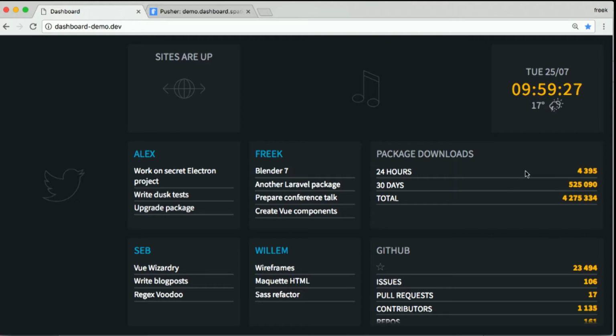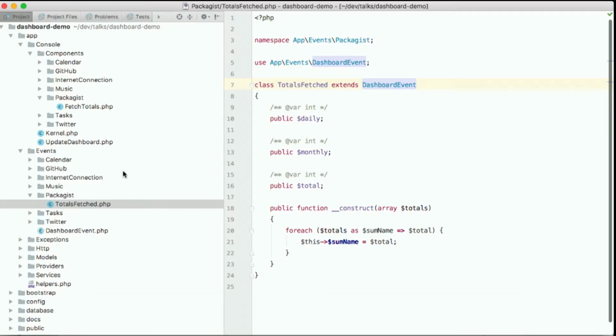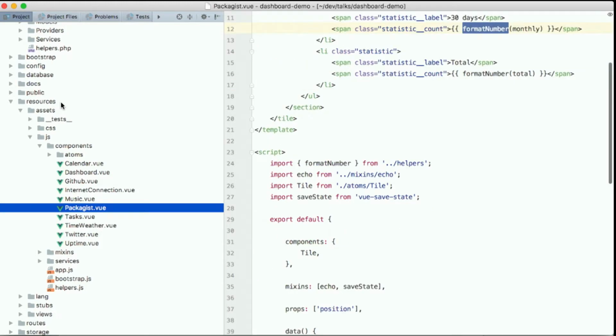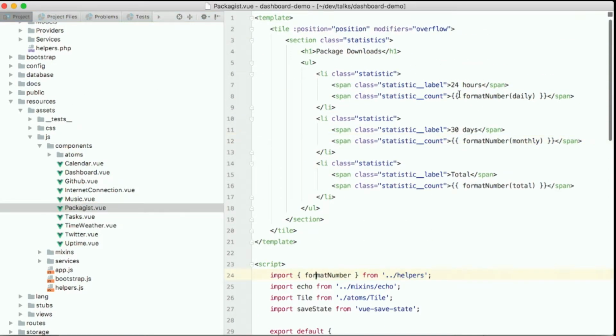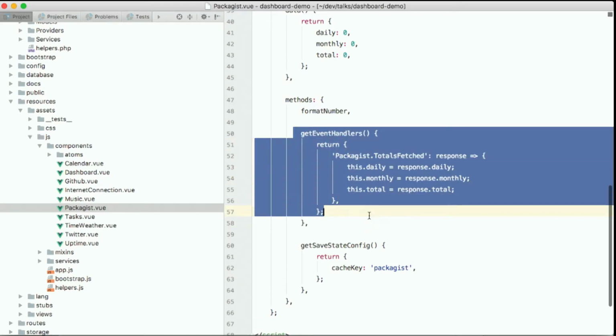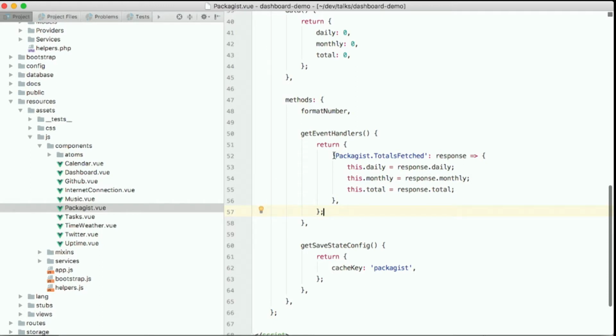Okay, let's go over to the client side again to see how we got that data. Resources, assets, JavaScript, components, and we got our packages style here. Again, we got a template and a script and some state here, and we got a special method going on here: get event handlers. This returns an object in which each key is the name of an event, and the value is a function that should be executed when that event is caught. We are going to take the response of the WebSocket, take off the daily, the monthly, and total properties, and put that in the state of this component. That's how that works. Just by updating the internal state, the component will re-render.